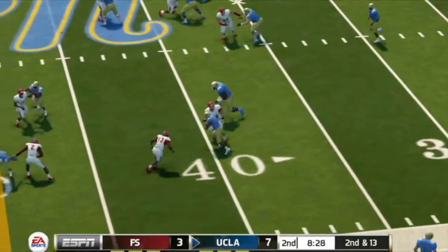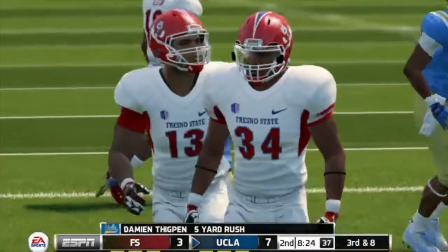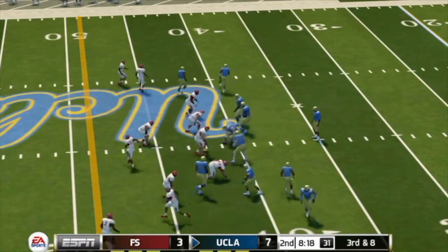Big Ben on the inside handoff. Tackle outside after a nice pickup. Big Ben picks up five with the carry. That'll bring up third and eight.